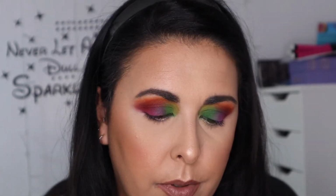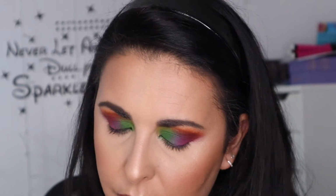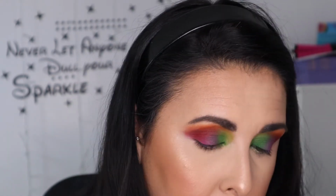So I'm kind of going to repeat what I did on my upper, but I'm going to keep it kind of bright. So I'm going to go in with a small denser brush. This is the Spectrum A13. I'm going to go into Key Lime, which is that light grey, well, light green. I'm just going to take that underneath my eye.